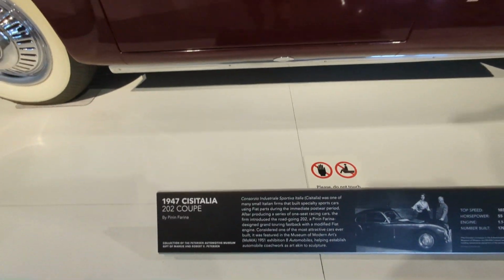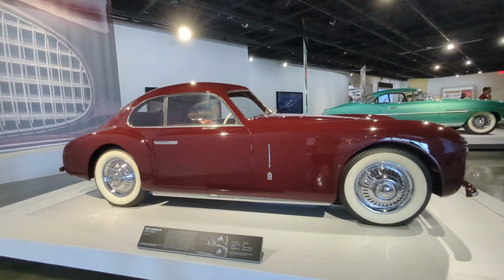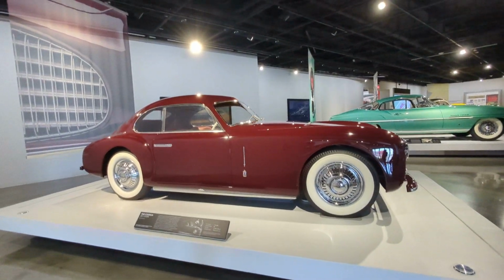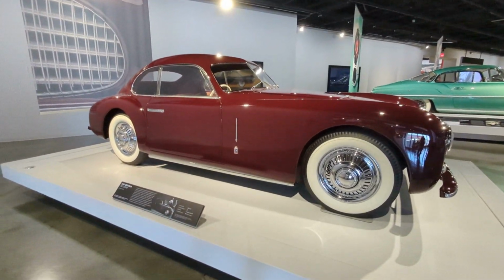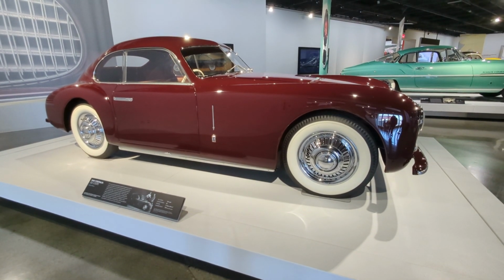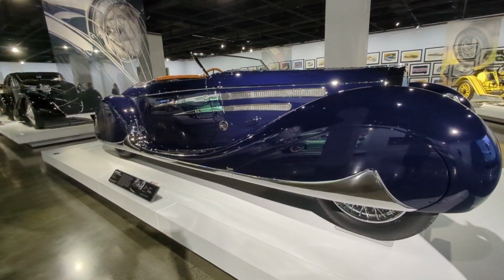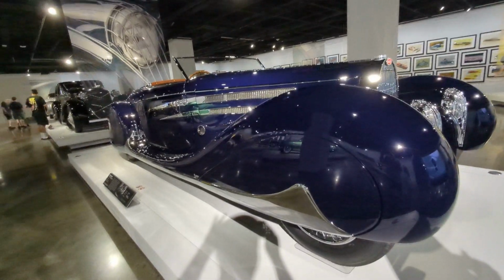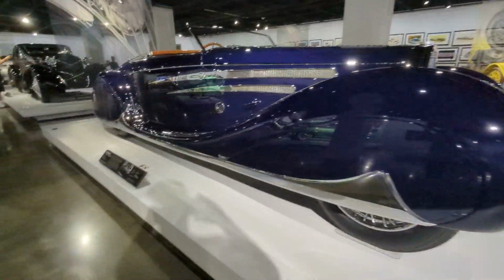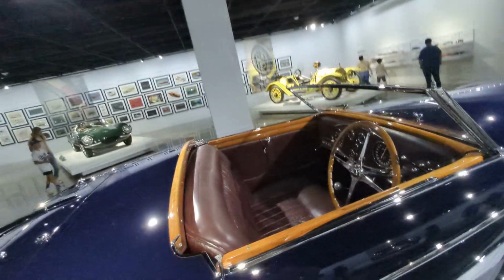1947 Cheese Italia, and it's a 202 coupe. And this one was in the Museum of Modern Art in New York, the first car to be allowed to be exhibited there. So that tells you something about what the art world thinks about the style of this one. Incredible. 1939 Bugatti Type 57C. Absolutely stunning, huh? I think so. So many incredible cars in here.